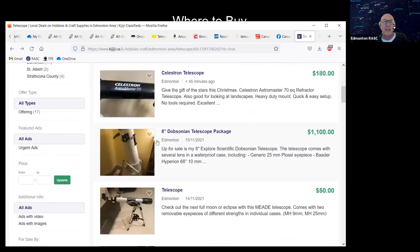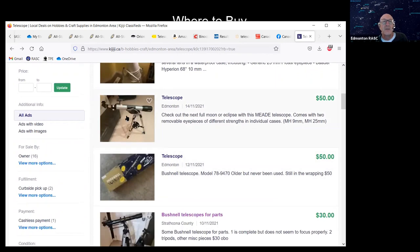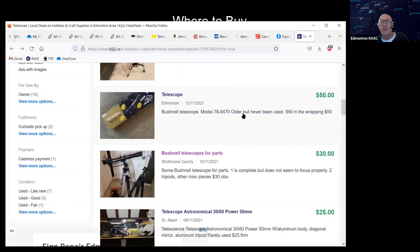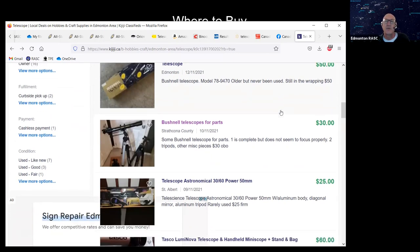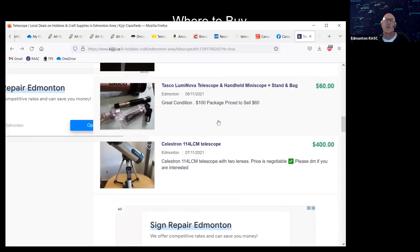So there's an 8-inch Dobsonian. Doesn't look like a modern one, but it could be good. 8-inch is a good size. Here's a flimsy little thing at $50. It's got these MHI pieces. I would move on. Here's a Bushnell. Bushnell used to be known for good things, not anymore. $50, move on. Bushnell for parts, $30, move on. An astronomical telescope with 30 to 60 power, 50 millimeter, that's too small, move on. There's a Tasco Luminova. Tasco used to be a big, big name for starter telescopes, but not anymore.